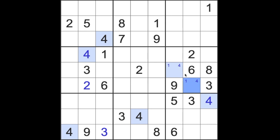And now that we've got 1 and 4 in these two squares, we can find out what's missing from here. So we've got 1, 2, 3, 4. We're missing 5 and 7 in these two squares. But look right here. Wonderful. We see a blocking 5. So that's got to be a 7, and the 5 must appear just here. Anything else that's going to help?